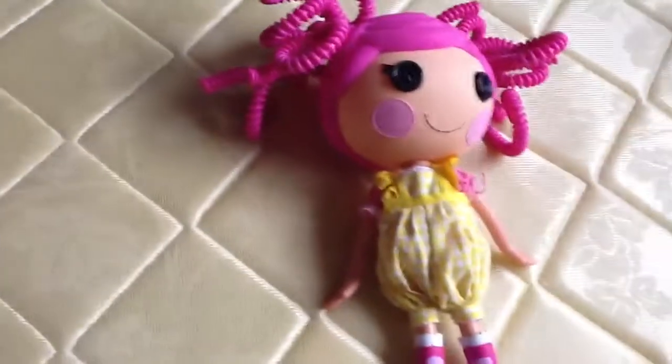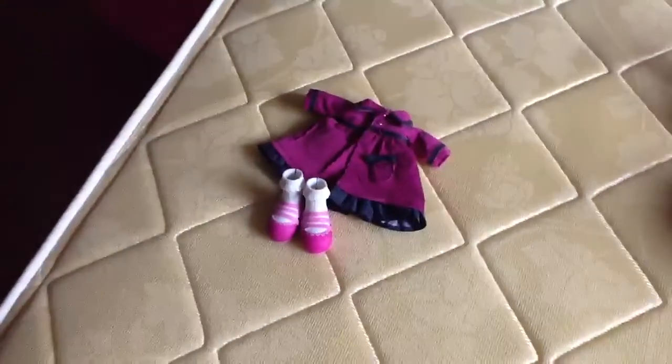So I just wanted to show you everything that I got for my birthday. Monster High, Crumb Sugar Cookie Silly Hair, Pepper Pots and Pans, new fashion bag, and another new fashion bag.